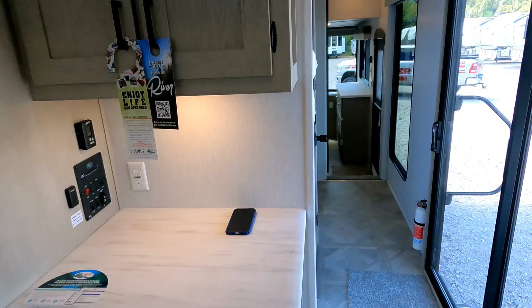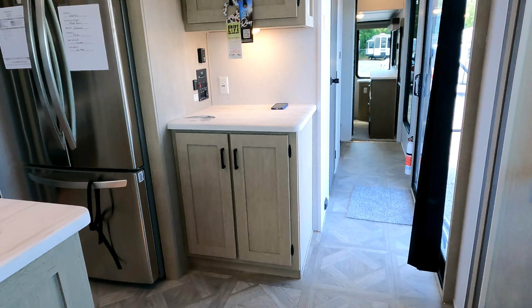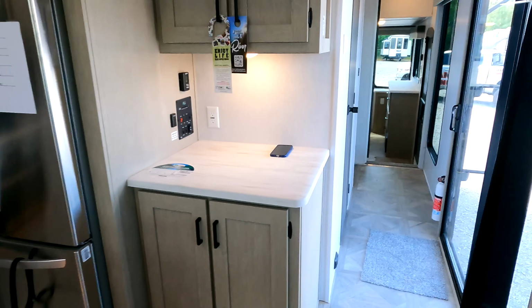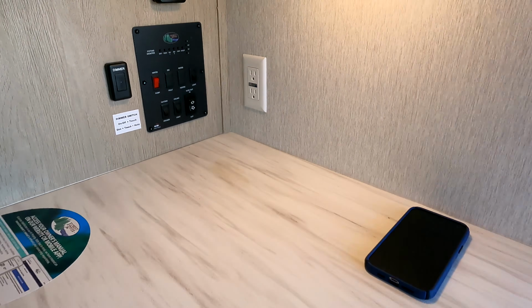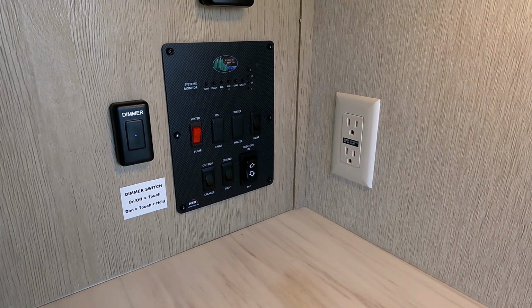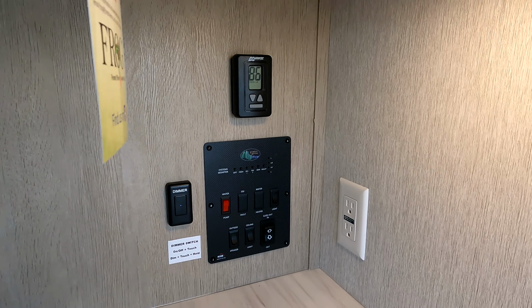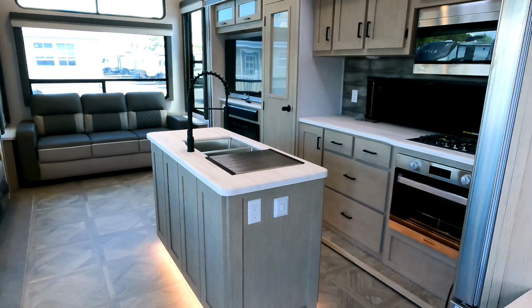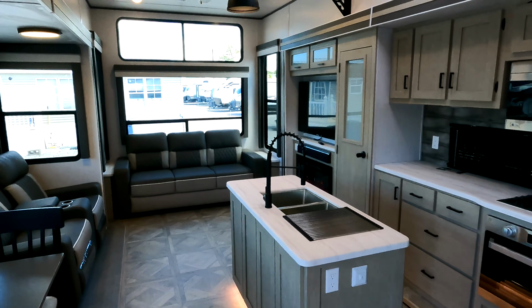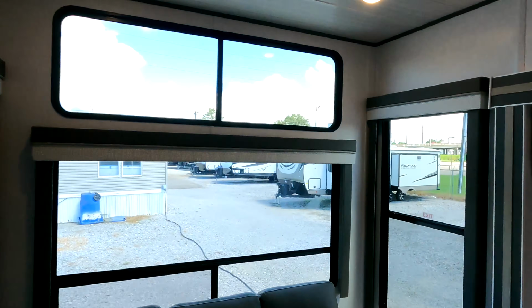This area here is what I call a coffee prep station. Good place for a coffee pot or a crock pot. Same pressed membrane countertops, more of a plastic material again. All your controls for your coach, slide operations, light switches, and that's one of the 2 thermostats. Air conditioners on board. You're going to have 2 15K Coleman Mach air conditioners. They're not going to be whisper quiet, but I'll let you be the judge.